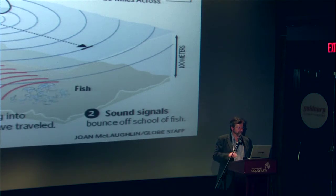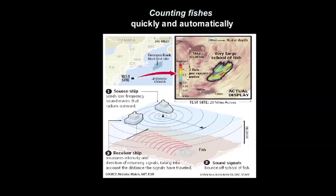And so what you see here in this image in the upper right-hand corner is an area of fish. It's a large school of herring that are about the size of Manhattan Island. And this was a set of data that was gathered in less than a minute using these sound waves.